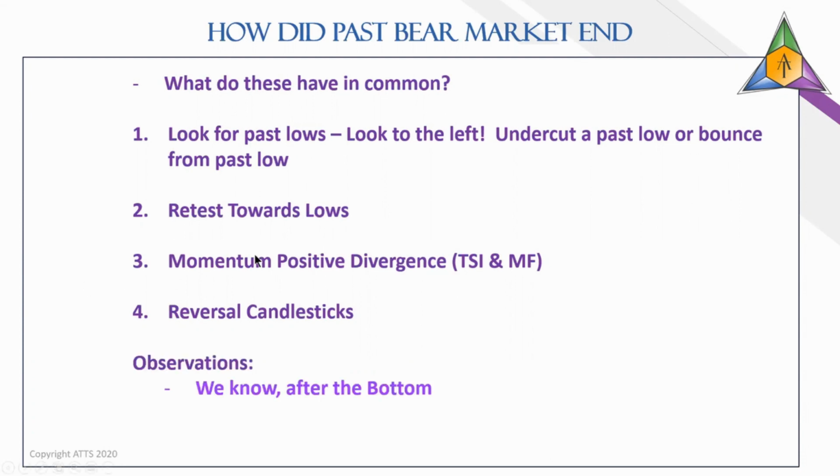Some of the observations I've made. One, we know that a bottom is finally in only after the bottom is in. And sometimes we don't know for weeks or months after the fact. Two, new leaders emerge.